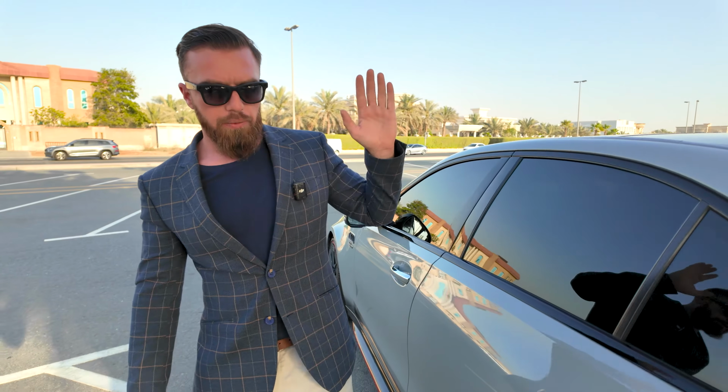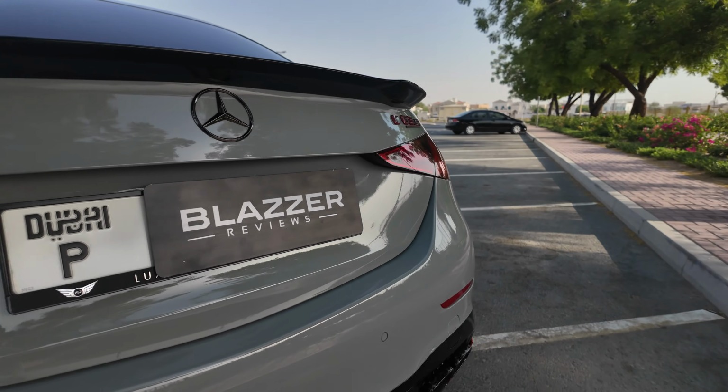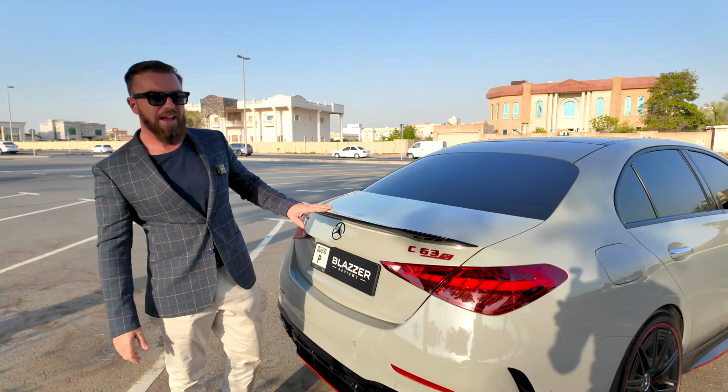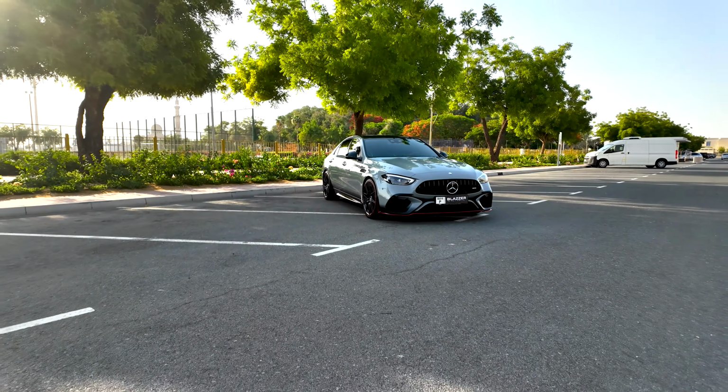panoramic sunroof, and when you go to the rear end, it still has that race feel. It's got the spoiler, quad tip exhaust, the AMG badges, the C63s with the red. You can't go wrong. It just looks nice.